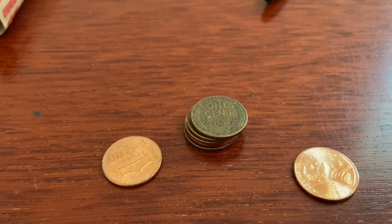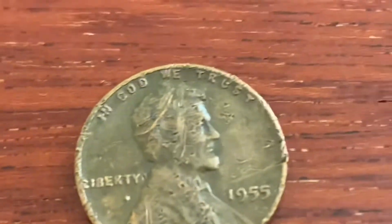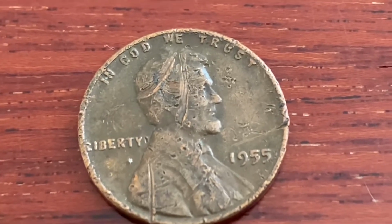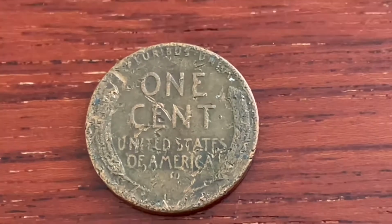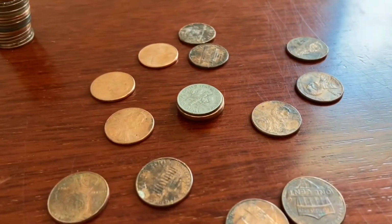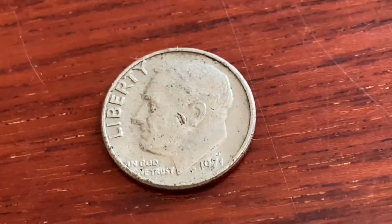But no big deal. We got our 6th Wheatie. And they all look real old, but they're not really that old. Well, 1955 and some damage, but kind of elegant damage. And less elegant. Almost done with these customer wrapped rolls, and we got another dime. Dime number 3. I wish that said 1951.